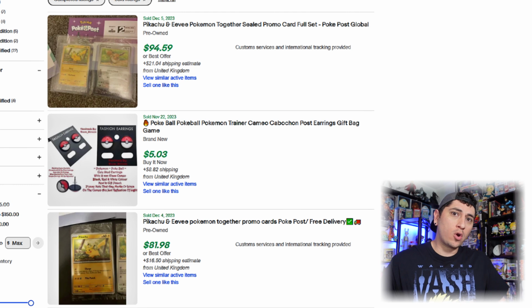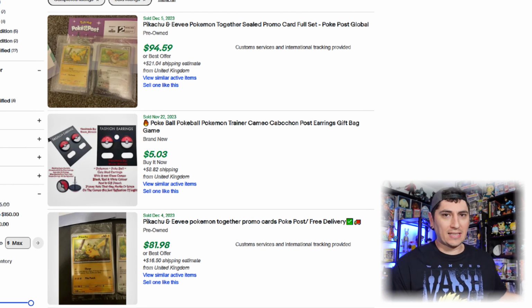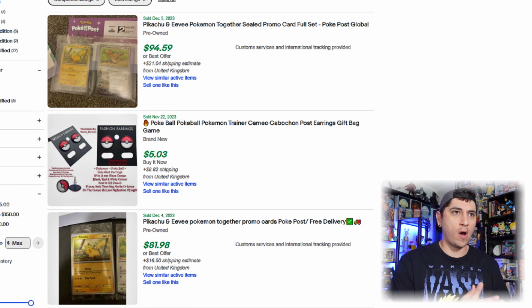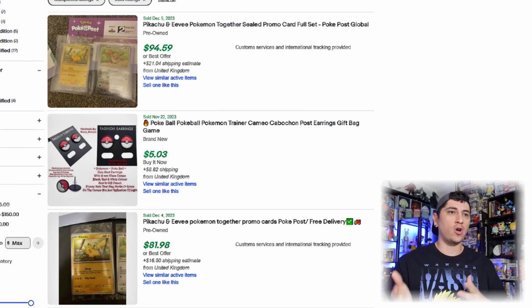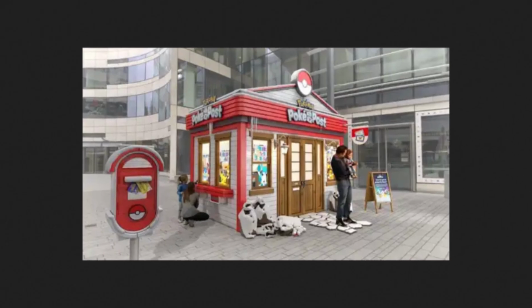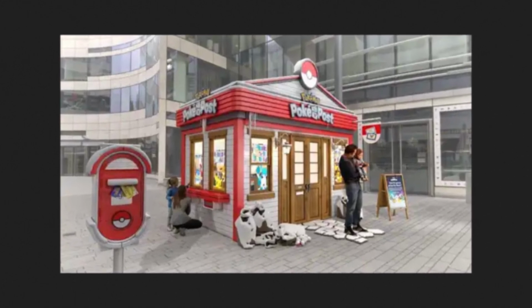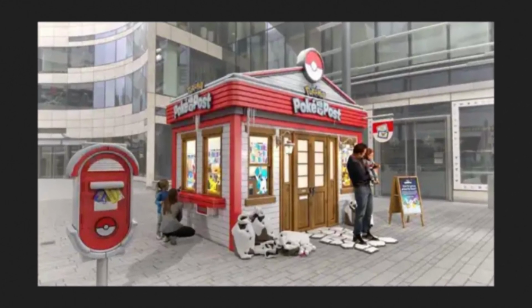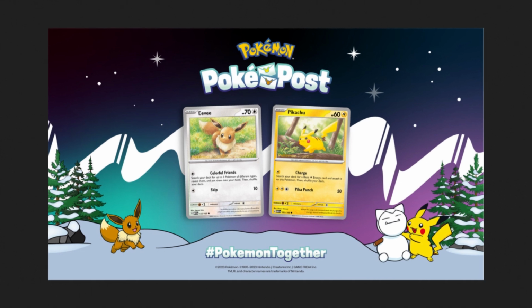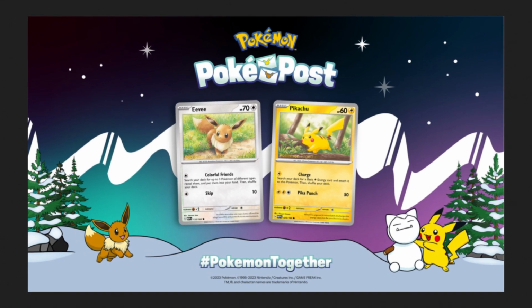The next ones that I want to look at are really interesting. We couldn't get these here in America. There's a Pikachu and an Eevee promo from the Pokemon Together PokePost collaboration that was happening in the UK. If you don't know what this collaboration was, there were little pop-up post offices popping up all over the UK, and you can go there, and it's an encouragement for people to get a free card and then send a card to one of your friends.